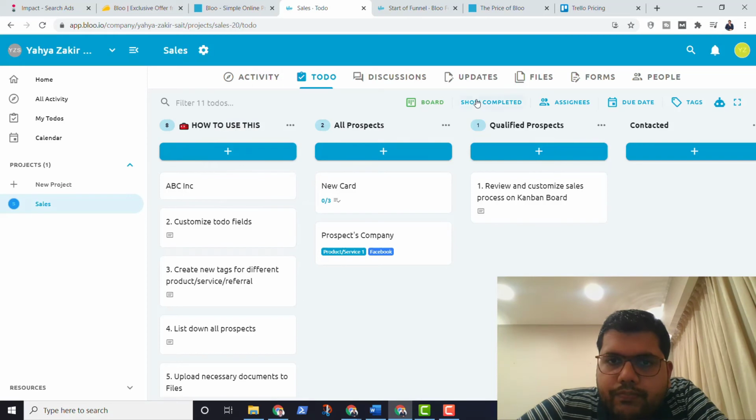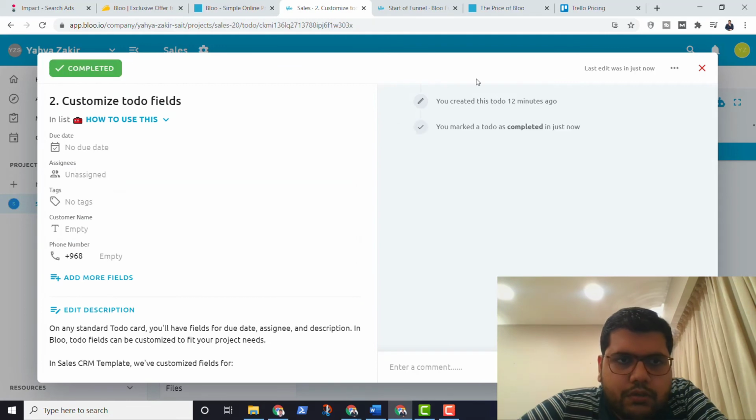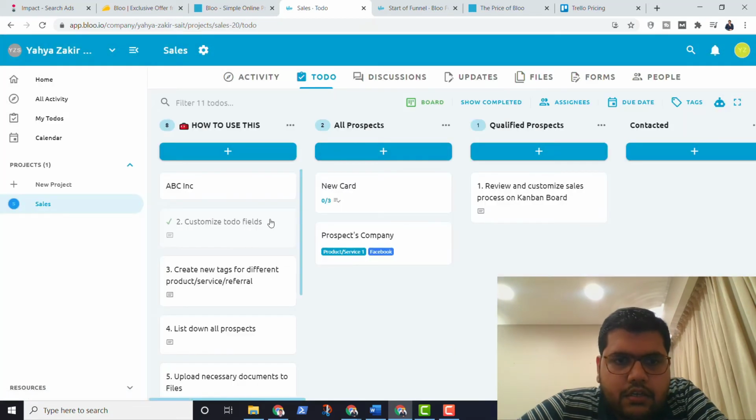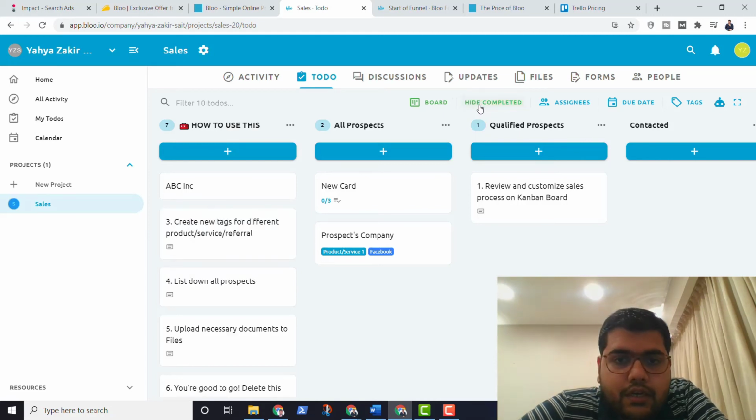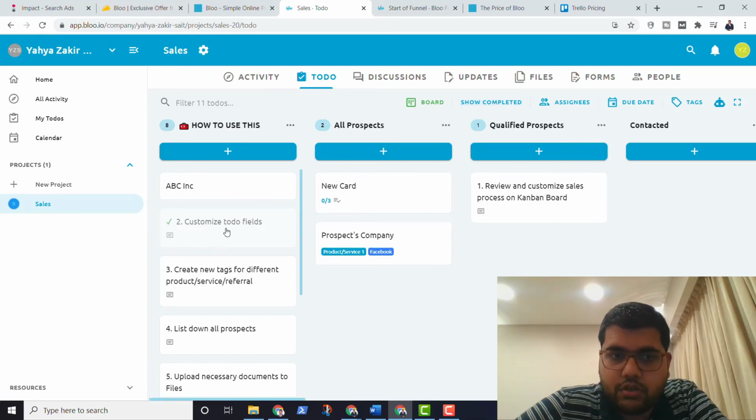You can also, the moment you complete something, the card is hidden, so very similar to Trello. So if you say mark completed and done, the card is grayed out. So if I want to simply show you, or if I want to simply see the completed cards, I would click on the button over here. So show completed means it is currently showing the completed cards, the grayed out thing.